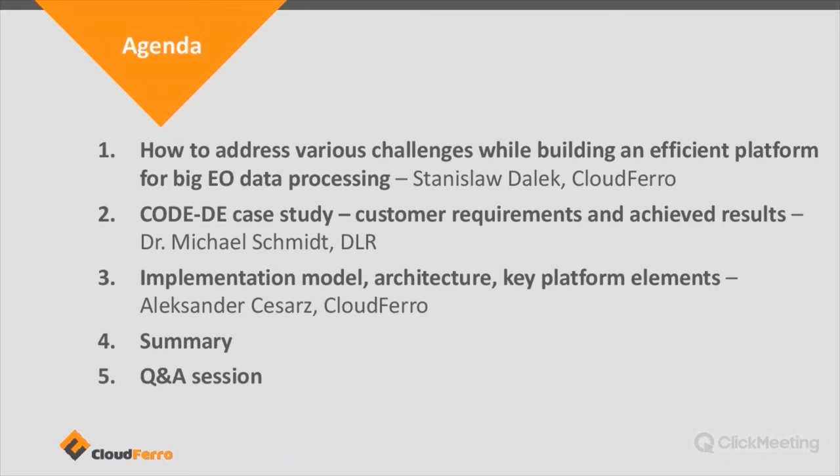As for the agenda, first I will talk about the different challenges that we face during the build-up of these platforms. It will be mostly technical challenges. Then Michael will follow with the customer point of view, and how it looks from the perspective of a customer for whom we implement such a platform and for whom we operate such a platform. Then Alek Cesarz will be talking about how it looks from the project manager's point of view, about the implementation model, architecture of the platform, and the key platform elements. We'll wrap up with a short summary and end with a Q&A session.